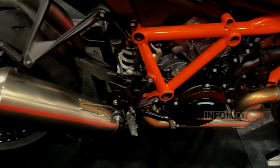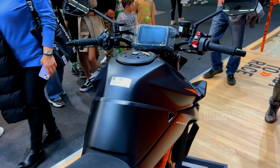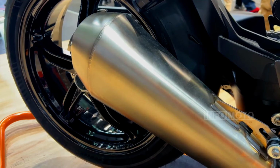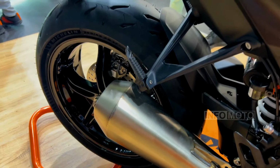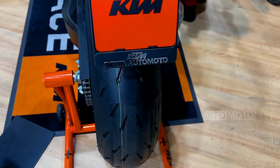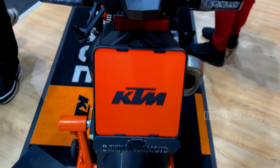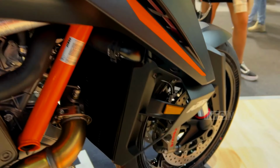In the pursuit of performance, every detail matters, and the 2024 Super Duke R EVO leaves no room for compromise. Ergonomic enhancements, including a redesigned tank and lowered handlebars, provide riders with greater control and confidence, whether carving through corners or devouring straightaways.